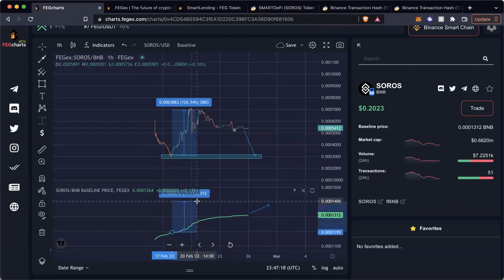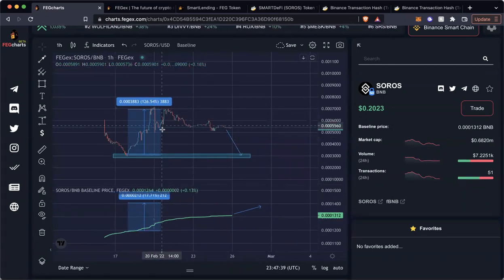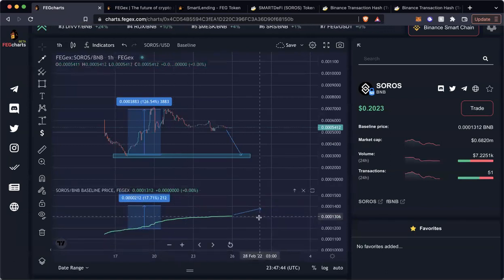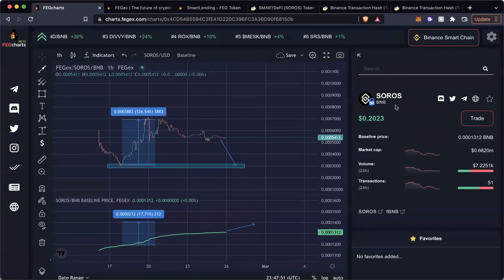During that same time, the baseline value grew about 17% as well. So when this dipped down here, you could have lent out all your Soros, gotten BNB back, bought more Soros right here, compounded your investment. And then when you get up 126%, you can sell, which maybe some of these people did right here, as we have a momentum candle, repay back your loan, and then boom, you've already compounded on your investment. And you did that all without having to add any other funds or sell another token, which is the biggest part.